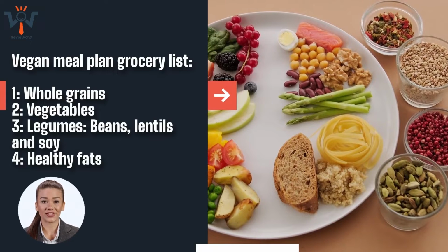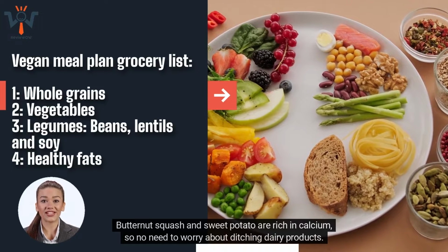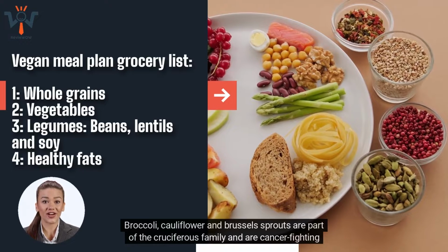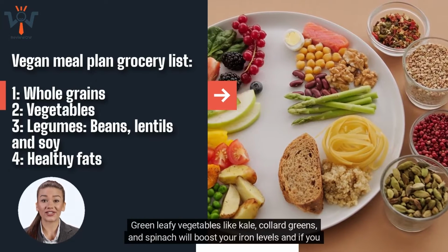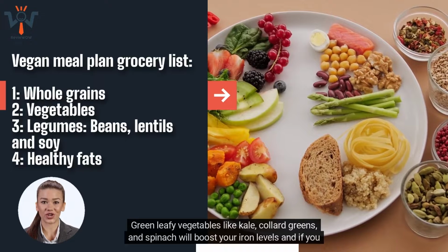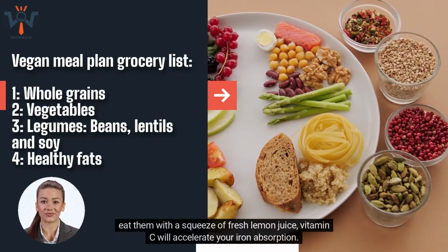Number 2. Vegetables. Butternut squash and sweet potato are rich in calcium, so no need to worry about ditching dairy products. Broccoli, cauliflower, and Brussels sprouts are part of the cruciferous family and are cancer-fighting superheroes. Green leafy vegetables like kale, collard greens, and spinach will boost your iron levels, and if you eat them with a squeeze of fresh lemon juice, vitamin C will accelerate your iron absorption.